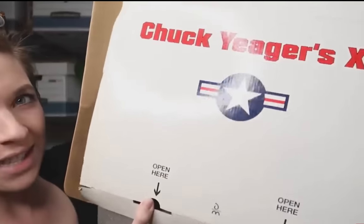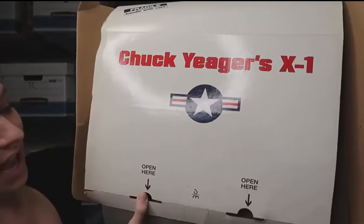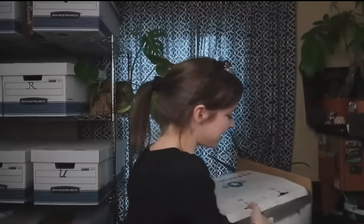Now, this next one isn't even close to my best sales in terms of percentages, like the amount I paid for it versus how much it sold for, but it is one of the highest dollar amounts that a single item has sold for, and it's a really cool piece of history. So my big spender of this auction was this Chuck Yeager's X-1 model plane.